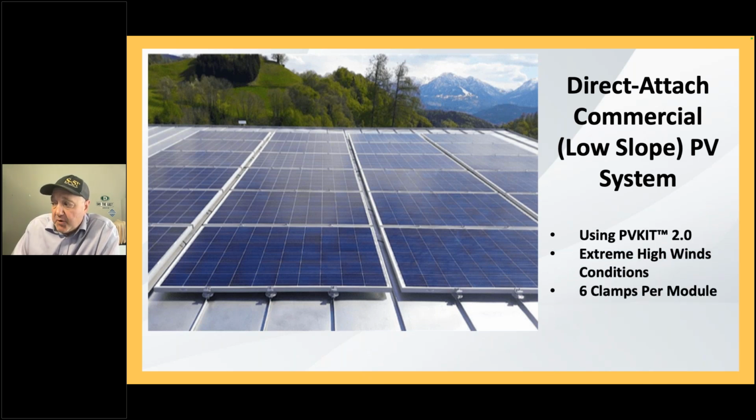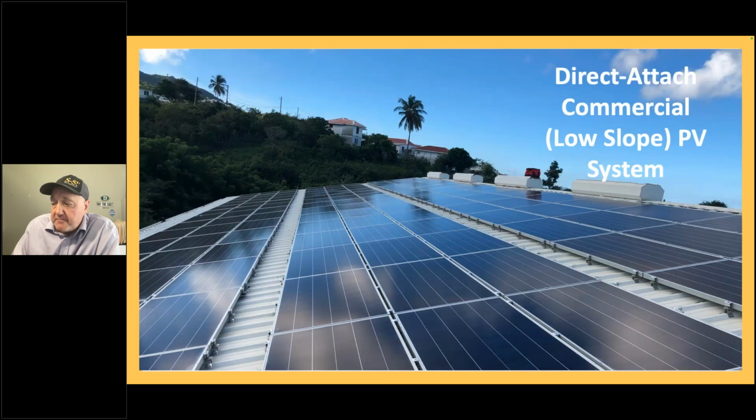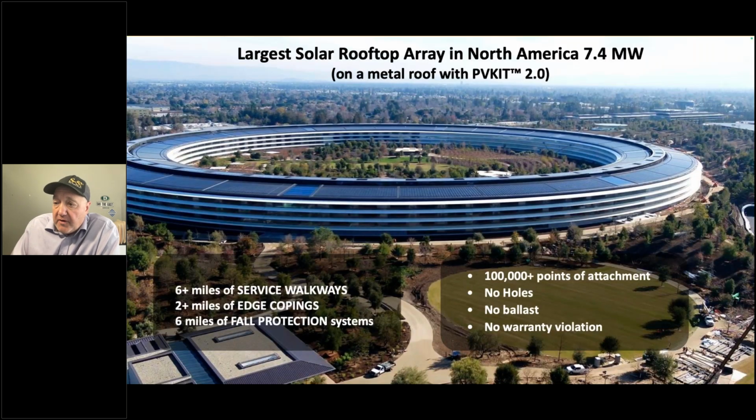So 6 clamps per module, 3 per side. Another picture of something very similar. This is the mother of all projects. I showed a snippet of this. This is that Apple 7 megawatt project. It is standing seam. It is our product.